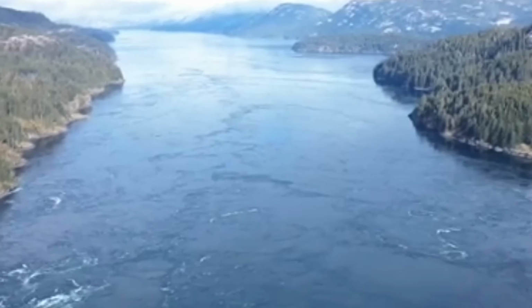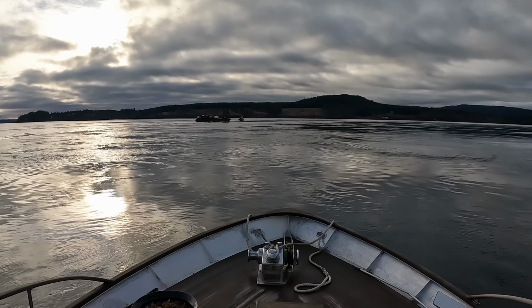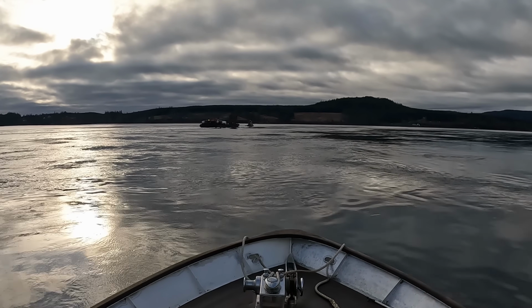The danger's not over though. Winter tides, fast currents, and today, 2 tugboats with massive barges coming through at the same time. Did we time it right?